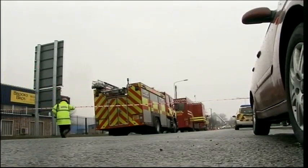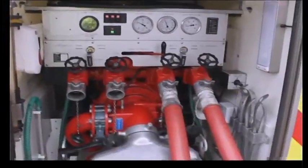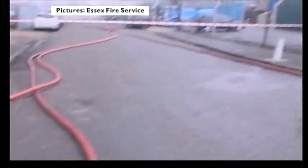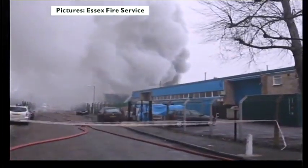We've had a number of the cylinders explode. We've had liquid petroleum gas cylinders in there, there's acetylene cylinders, there's oxygen cylinders. So we've adopted a defensive approach, which means we set up our ground monitors, we try and put as much water onto the fire to extinguish it as we can, but in a safe manner.